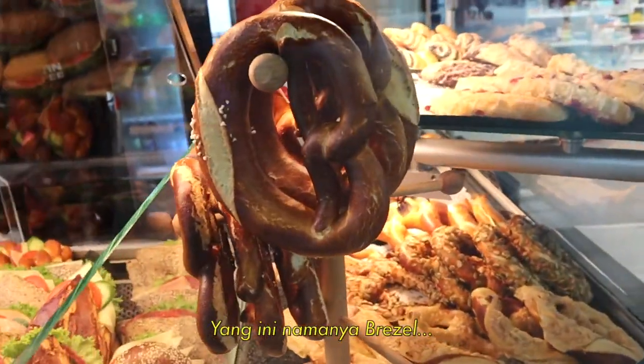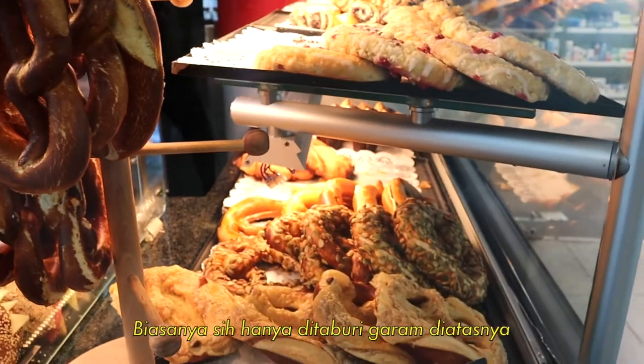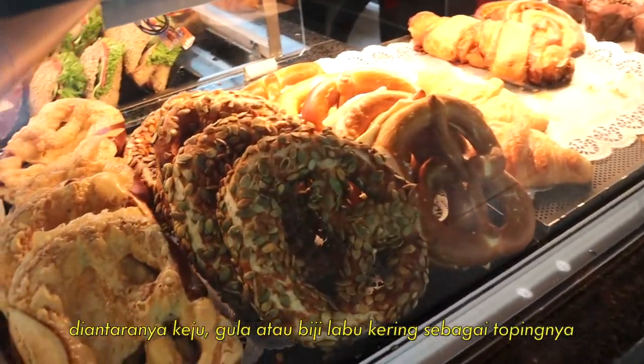This one is called Bretzel. It's a popular German bread that is shaped into a knot. Normally, they are just sprinkled with salt, but there is a lot of variety that comes with cheese, sugar, or pumpkin seeds as toppings.